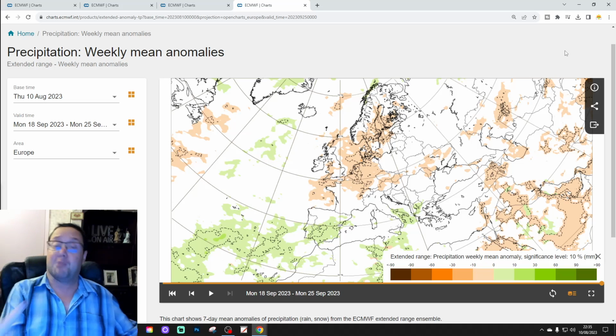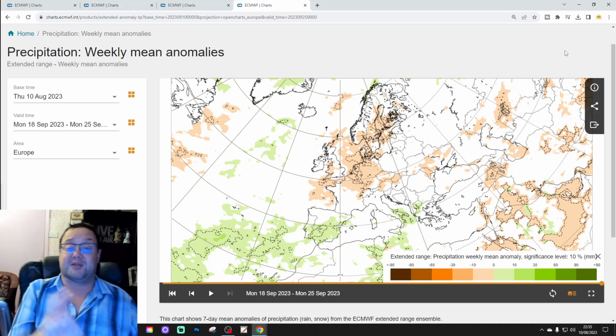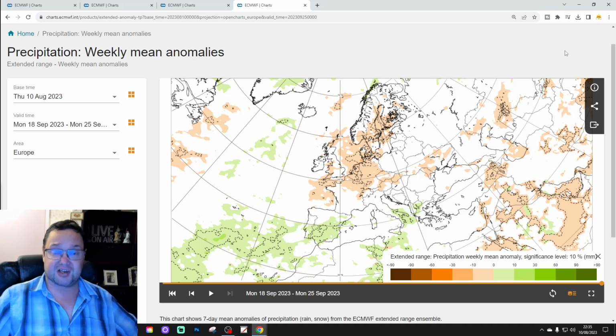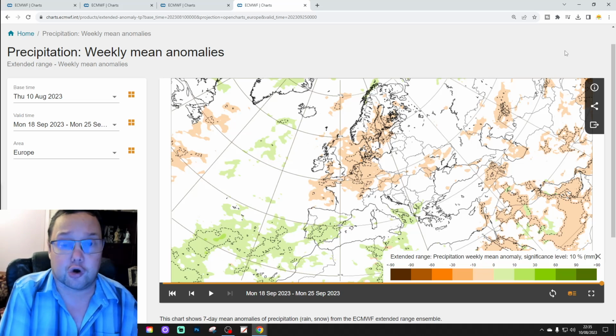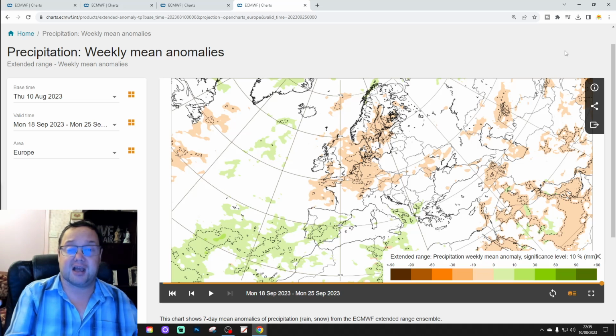Remember, it's just one model though, and one update from one model, so it could look completely different when we look at this again, either on Tuesday for the wider European extended outlook, or again next Saturday, when of course once more we will be focusing on the UK and Ireland with the EC extended.